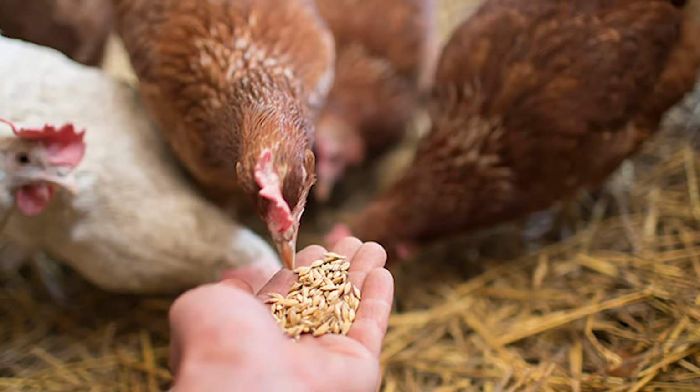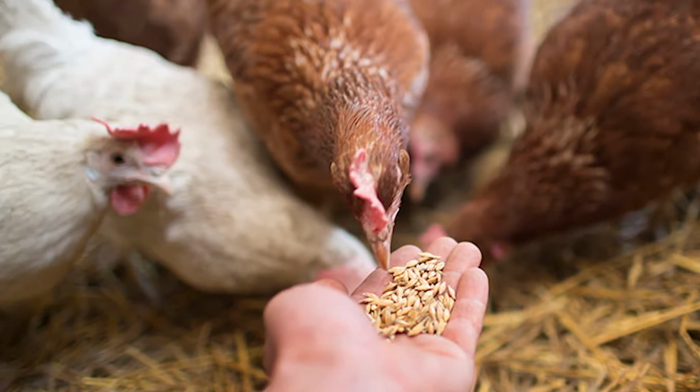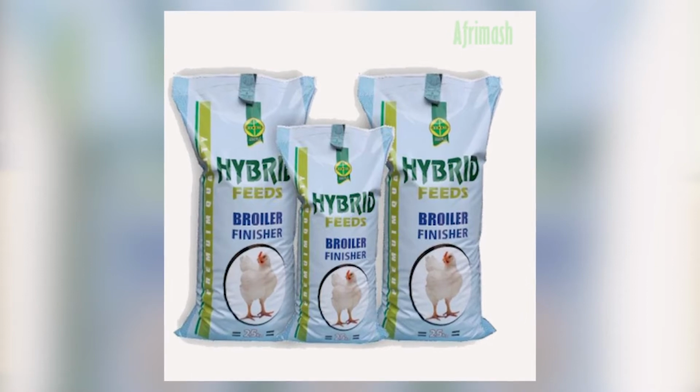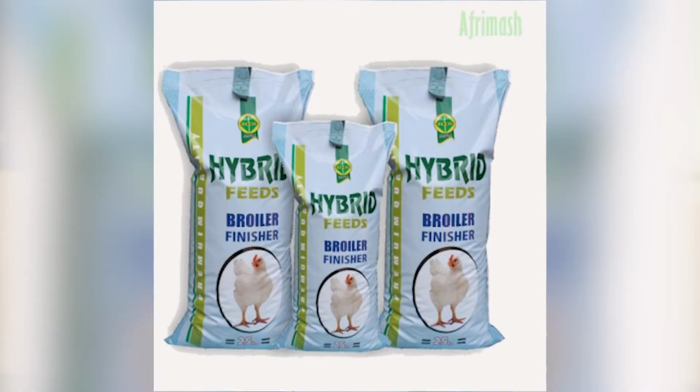The first thing we're going to be talking about is the source of your feed. Where do you get your feed from? Do you get it from a trusted source, or you just go for anything that is available? So it's important that you source your feed from a trusted source. You can go for already packaged feeds, but just ensure that it's from a reputable company that makes feed.